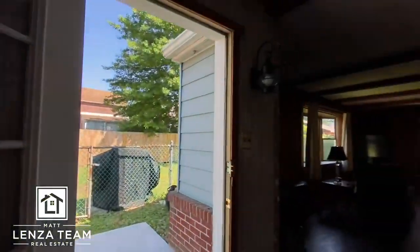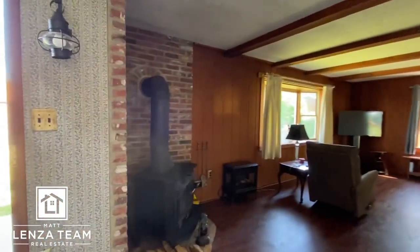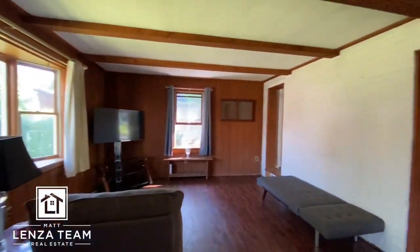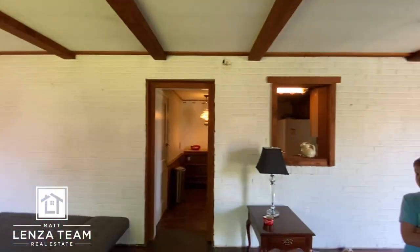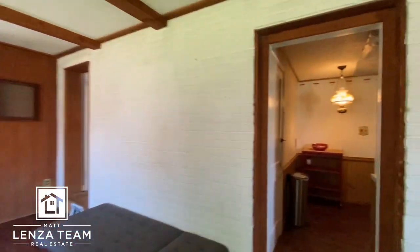So I'll tuck you over here. See how big this is? We do have that fireplace there, wood burning stove. Take this in, a little peephole into the kitchen, which I like. And this is just massive. So we'll bring you into the kitchen.